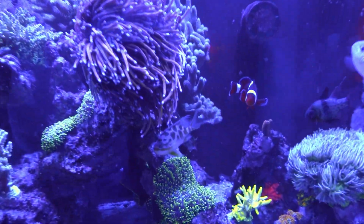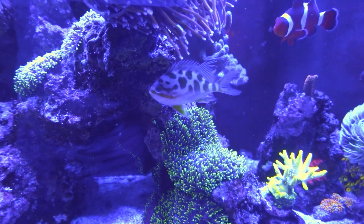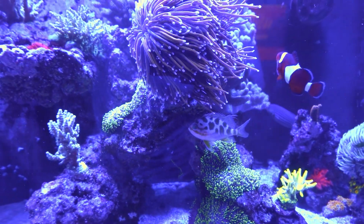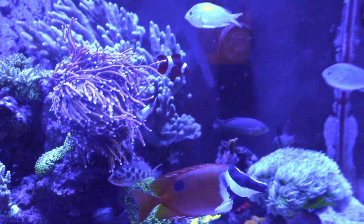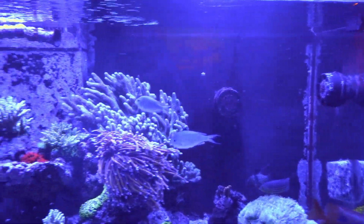So the fish are doing good. You can see the Barbonius anthias out there. He seems to be more visible these days since he's grown. Love that fish, just captivates me. The rest of them are doing pretty good. No complaints from any of them.